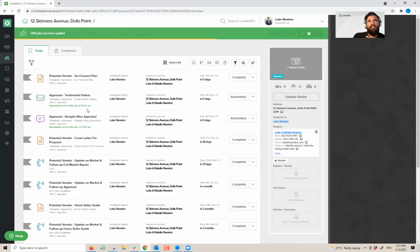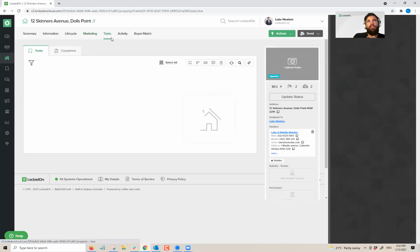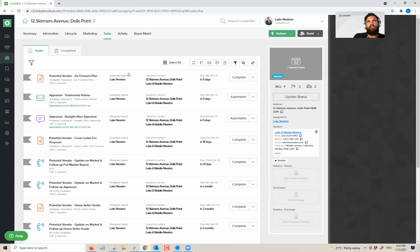Now, in this plan, I've just set that against this property. I know my appraisal is not till another 5 days away, so it hasn't actually automated or sent anything yet, but in 5 days, if I've completed the appraisal, it's going to send the straight after appraisal SMS to that person, and then my testimonial videos. So this is where I'm starting to show you more. If I was an advanced user of Locked On and I liked all the Locked On templates, all of my SMSs, all of my emails would be automated.